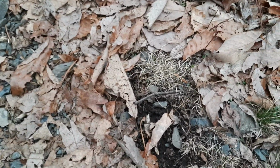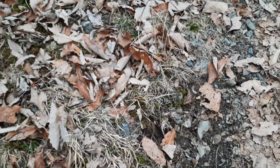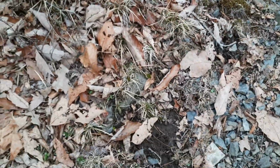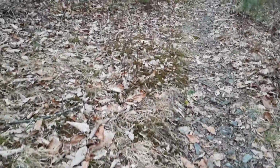Look at that, see that? That's not human or a bike, that's an animal. See that? See how the mud is disturbed? You can tell that's an animal. You can just see little things. Show you something.